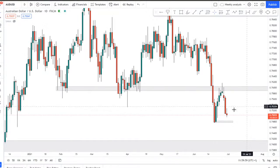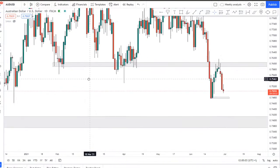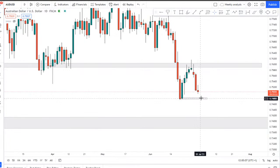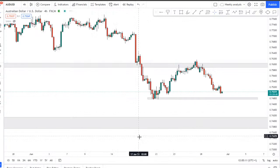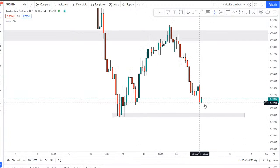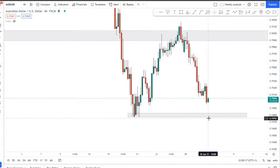AUD, similar matter here as well, rejecting that 0.76 level. Nice area of daily support, now turned resistance, nice spikes into it last week, and now this week we're seeing the follow through. So yeah, back to lows for AUD, which is around 0.75. Well, 0.74, it's already hit 0.75. So more downside for AUD, back to these lows, might spike below.